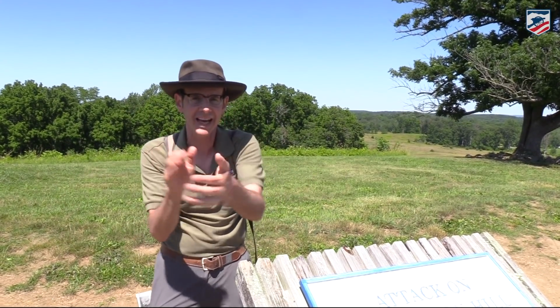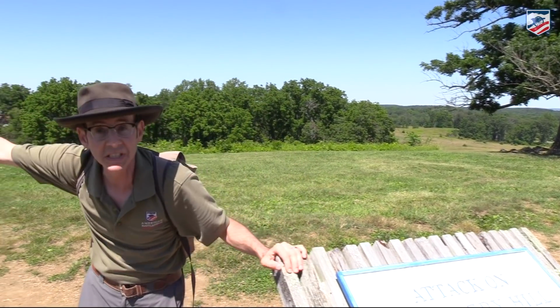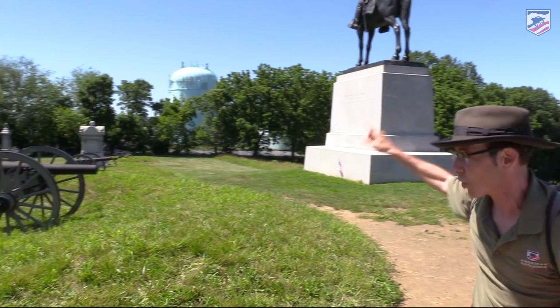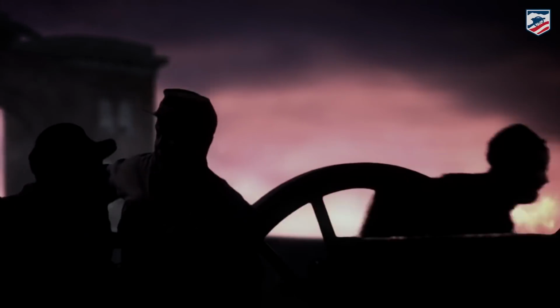And the Southerners start to tear gaps and punch through the Union line just as the Louisianians are coming from that direction over there. And they capture one stone wall, the next stone wall at the edge of the trees, the stone wall behind the camera. And before you know it, the Southerners have captured 9 cannons over here.